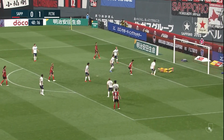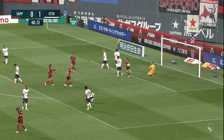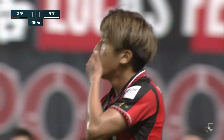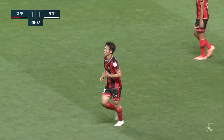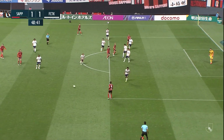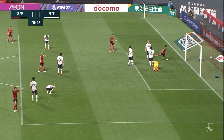Kaneko. Keeper spilled it, and Ogashima's got the rebound. And it's the equaliser that Sapporo deserve. Well, it will have to go down as a goalkeeping mistake, I think, from Gohatano. If you can't catch, you've got to parry it away to safety. He couldn't catch it, but he couldn't parry it either. And it dropped right in front of Tsuyoshi Ogashiwa, who's got his second goal in 2 games now.